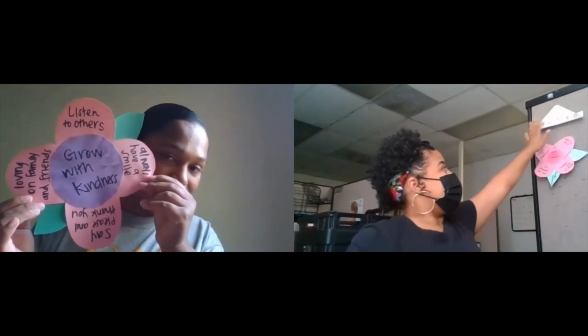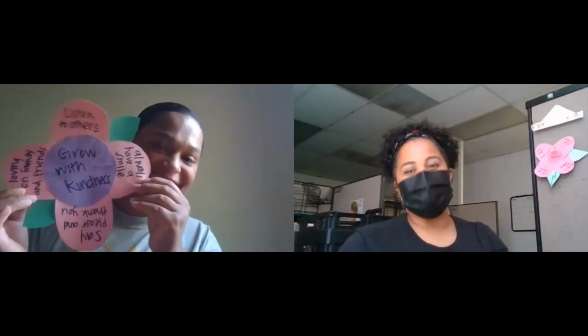Perfect. And then also there was a string. So, you know, you can always punch a small hole and hold it or put the string through and have it hanging somewhere. But it's kind of up to you guys. I put mine up right there next to my last week's activity, our origami hat.